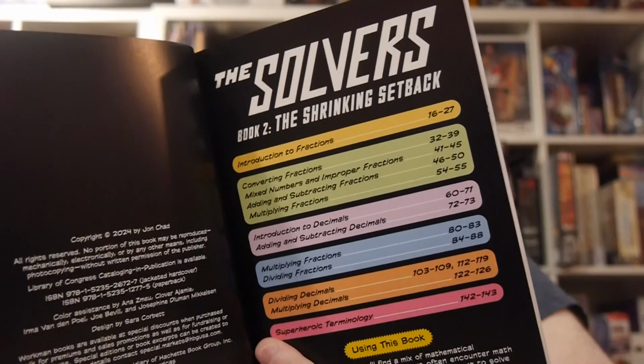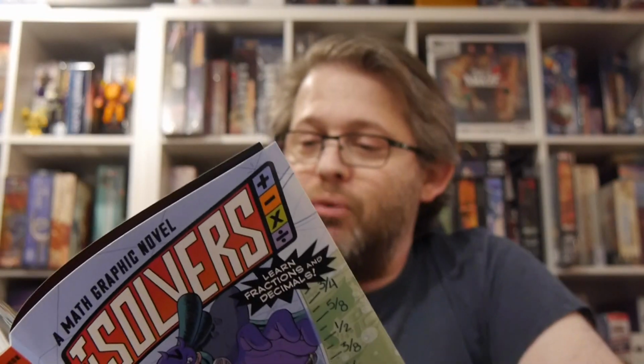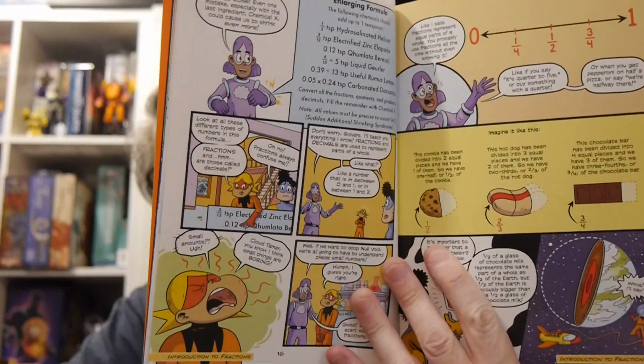Overall, it was fun to read this because it reminded me of being a kid and learning all this stuff back in the day. The other thing I like about it is it has this nice breakdown as to where everything is and what you need to know. There's an origin of the kids. Of course, we get the start of them shrinking down. But quickly, what is a fraction and what is a decimal? It takes you through that in simple things that we can understand.